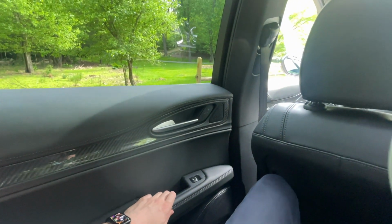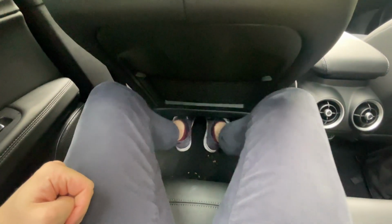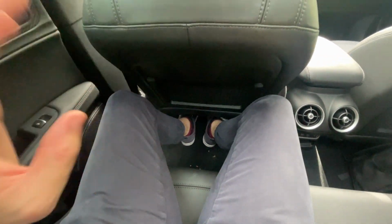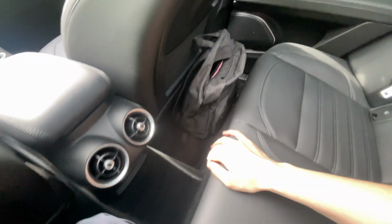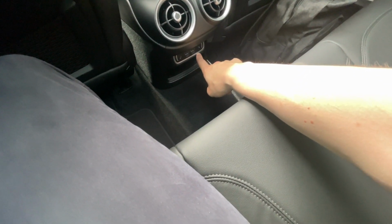Nice solid thunk from the doors right there. And I'm sitting behind myself. I'm around 6 feet tall, and I can sit here perfectly fine. A lot of foot space, I've noticed, actually. Legroom is pretty decent, though you are going to find a little bit more room in some competitors. You do have a nice little cargo net back here, and a cargo net on the passenger side as well. 2 big air vents, and you do have heated rear seats as well, and 2 USB-C ports for some charging.